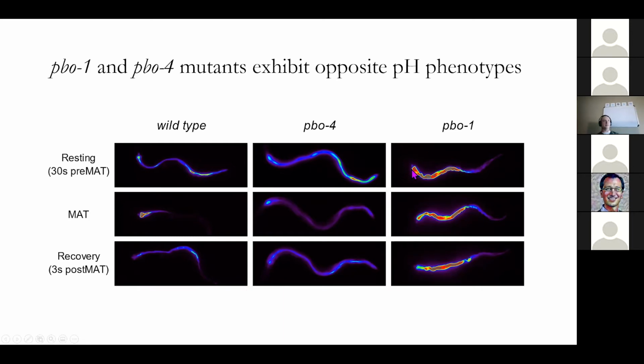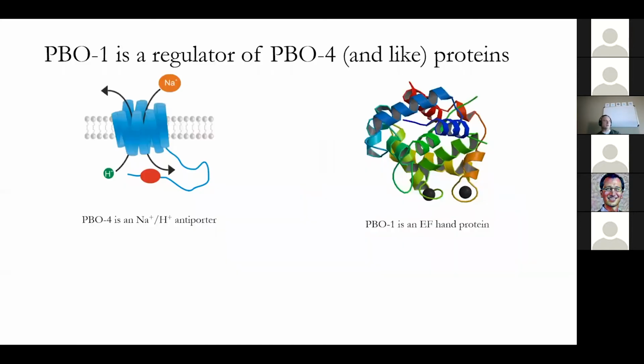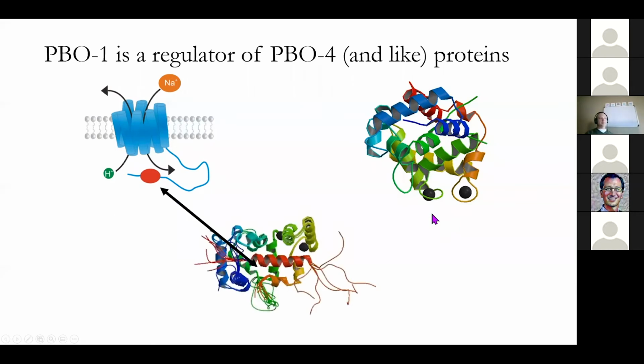The anterior is acidified. As far as we can tell by the fluorescence of our probe, it is more acidic than wild type animals, and this persists. So we've never observed a dynamic wave in these animals. So what are these? PBO4 is a sodium proton antiporter. This does electroneutral exchange of hydrogen ions for sodium ions on the plasma membrane. And PBO1 is an EF hand protein that binds to calcium. It also, in a calcium-dependent manner, can regulate these NHX-like proteins or NHE proteins via a sequence on the cytoplasmic tail. There are about 9 of these in C. elegans, and there's some evidence to believe that PBO1 and maybe other things can regulate the activity and localization of these channels.